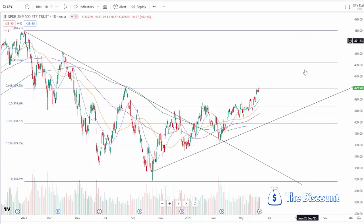We could blow off to all-time new highs. It just doesn't matter right now what the economy is doing. Eventually, that will matter, and we're going to be paying attention for a sign or signal of a trend change.